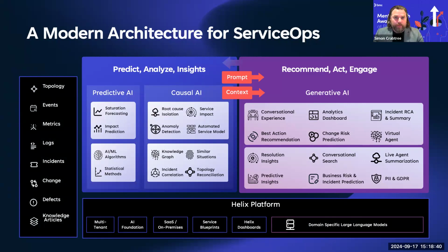So that's your events that happen, or an incident that happened, logs, topology of systems. All of those kinds of things are data that come into our system. And we have our Helix platform on the bottom that understands this data and routes that data through a series of different AI algorithms to give the end customer the experience they need.